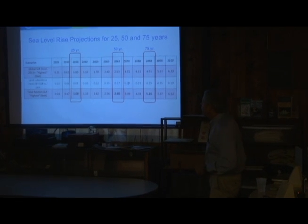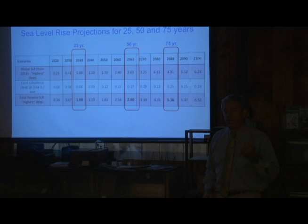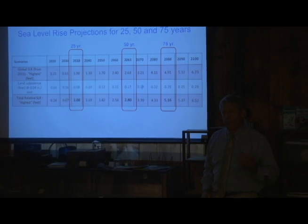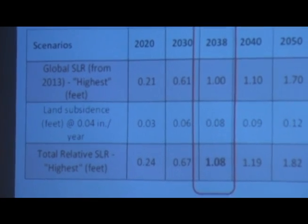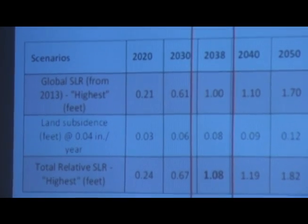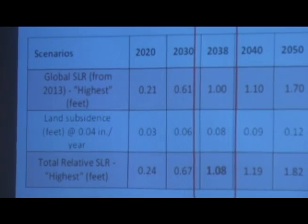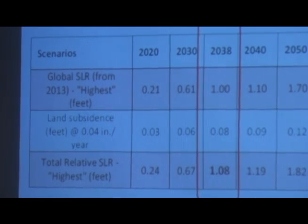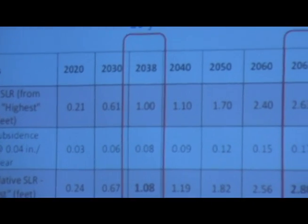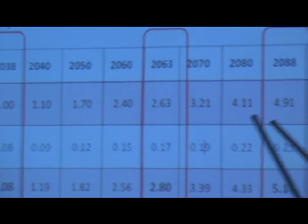So what we did, the project was to look at 3 scenarios. We projected out 3 different years: 25 years, 50 years, and 75 years. So this top line is the contribution from global sea level rise, which is basically taking those curves, that high level curve, it's a mathematical curve, and we can just plot, for any given year, what the amount of sea level rise will be.